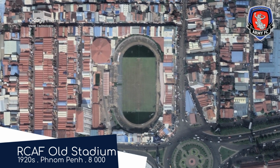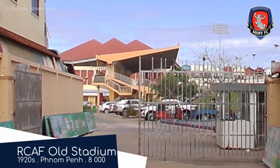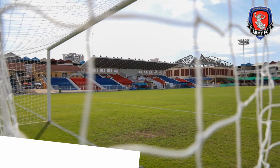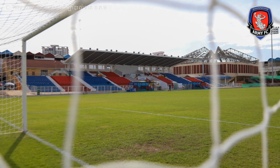RCAF Old Stadium. As the name alludes to, this is the oldest stadium in the league. It's nearly 100, or over 100, I don't know for sure. You'd have to ask the French, as this was built when Cambodia was a French protectorate.